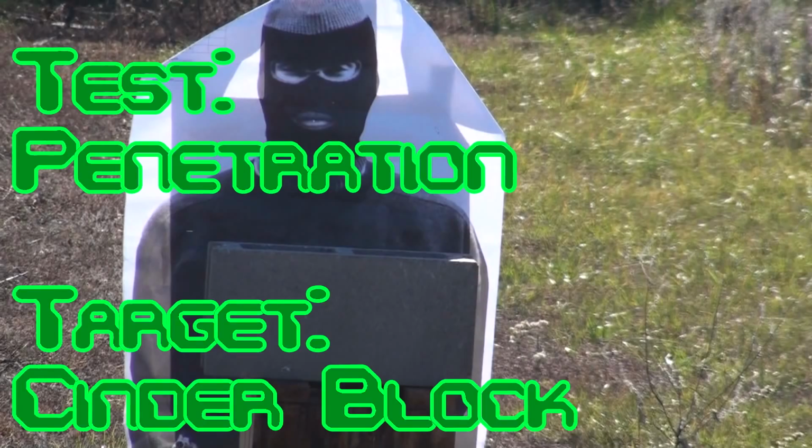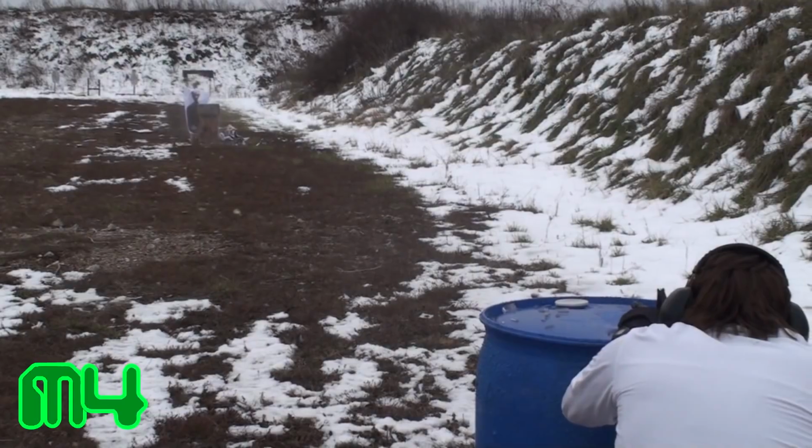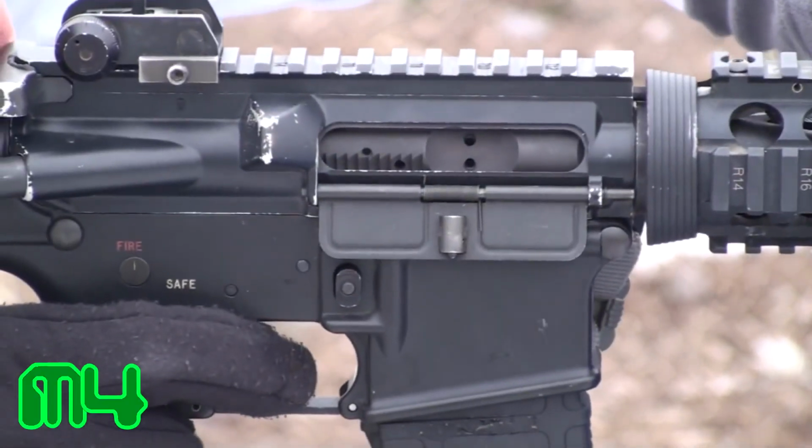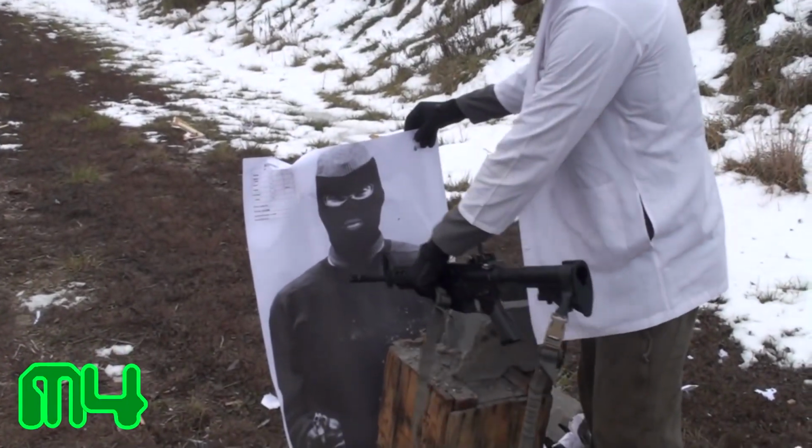Penetrating capability. The SS-109 projectile will defeat light cover. Let's see what the AK-47 does.